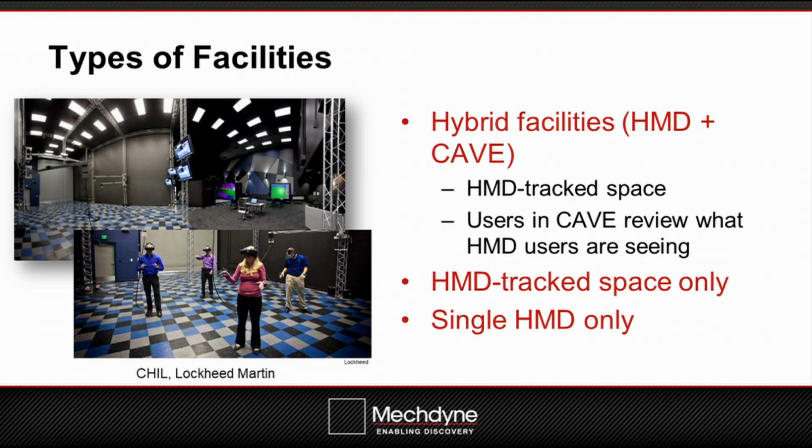So as you have the individual doing some sort of training or drill or whatever it is that the virtual environment is, then you can observe and see what it is from their perspective and see if you can gain new insights that way. And of course, you could have an HMD track space only, or increasingly, just a single HMD might be your visualization facility.